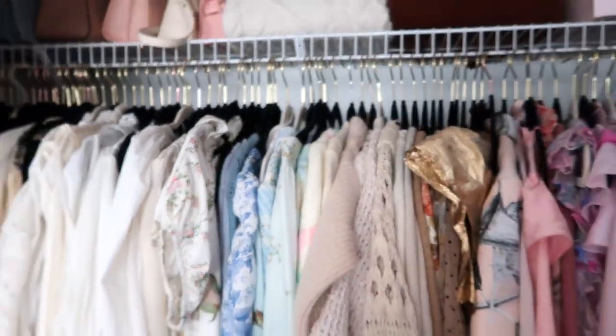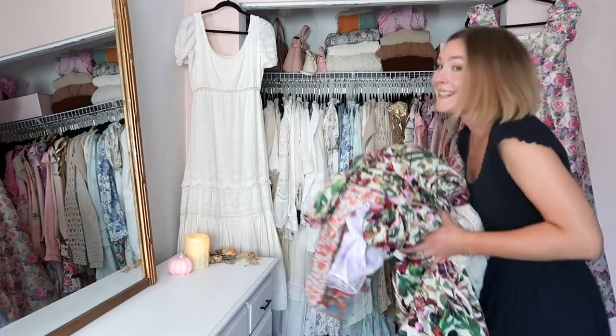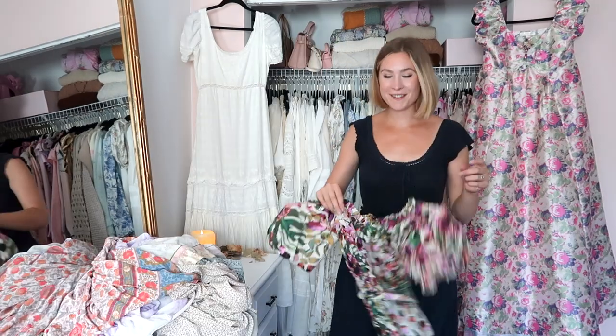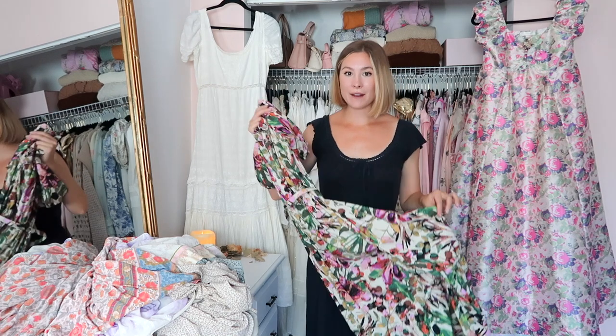I rediscovered a couple things, but I want to show you the little pile that I'm going to get rid of as well. This is the pile of clothes that I'm going to be getting rid of. So this is the first dress that I will be getting rid of. This is from Lulu's, and I've had it for a while.